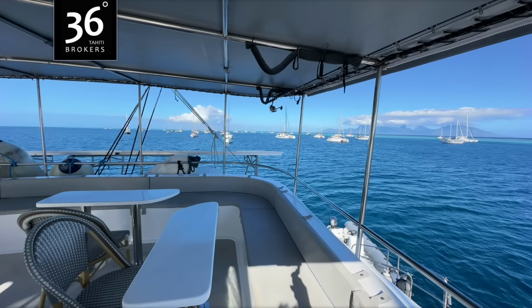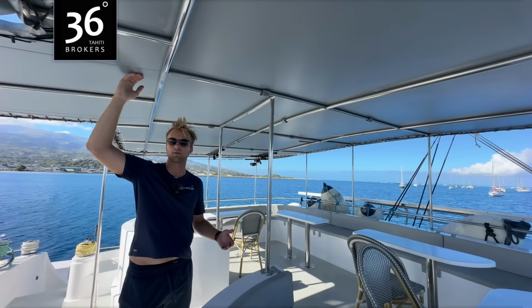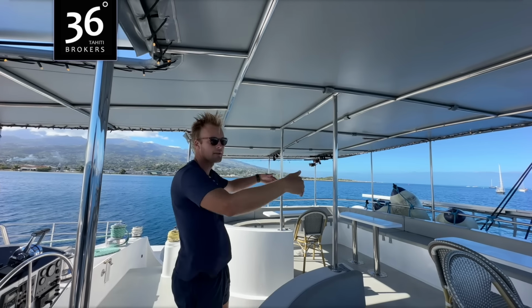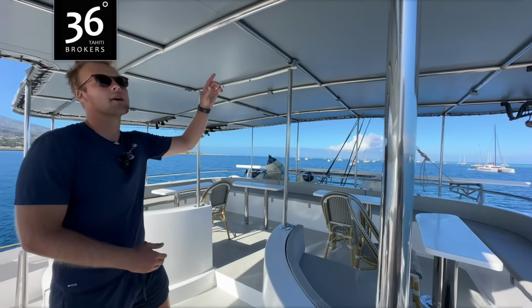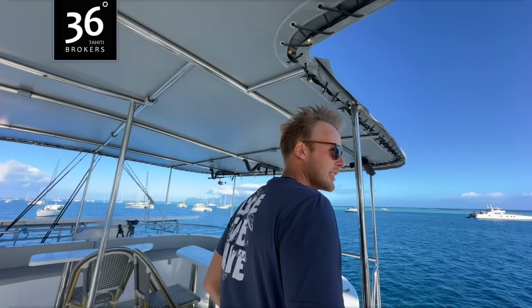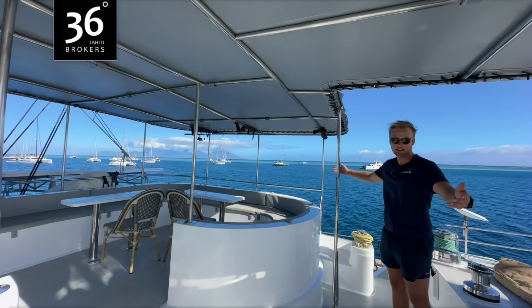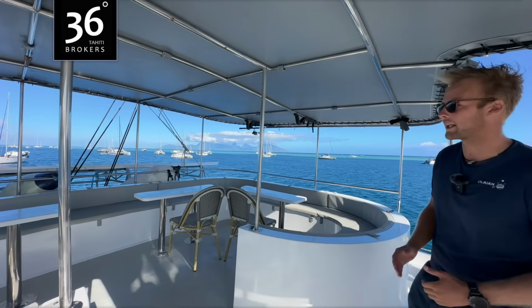Actually, this cover on the top protects very well from sun, of course, and also from wind. There's a zipper all the way around, so you can take the windows and fold down, and then you can even sit here on a rainy day. There's also a light strip mounted all the way around here, so you can sit here in the nighttime and play games, play cards, or whatever. You have enough light for that.